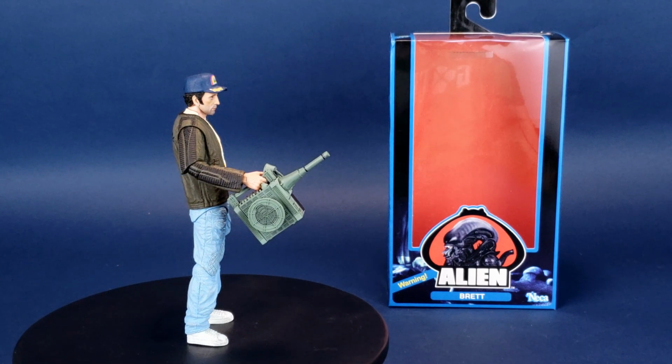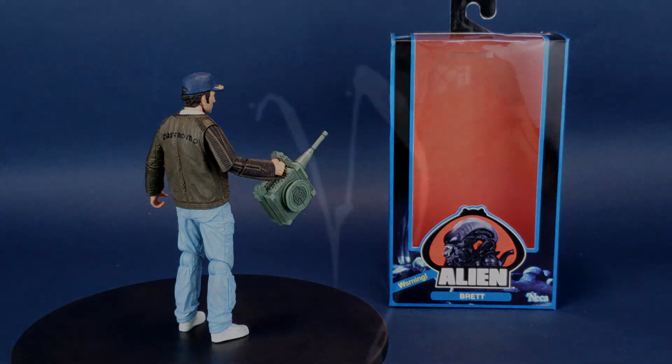This is your look at the NECA Toys Alien 40th Anniversary Brett.